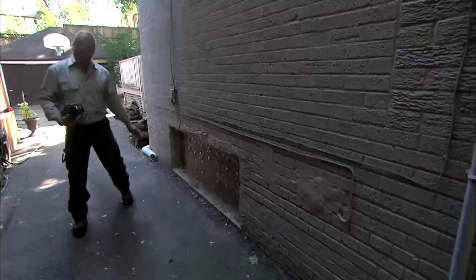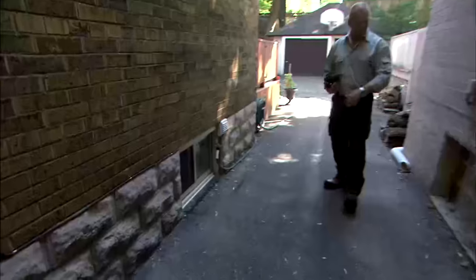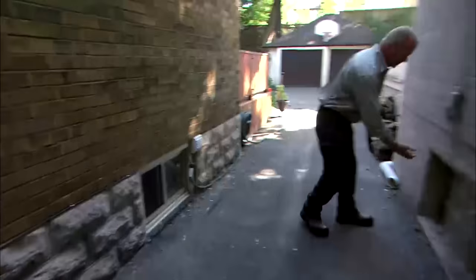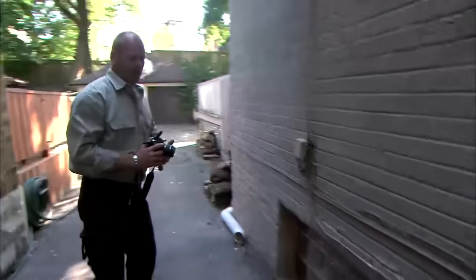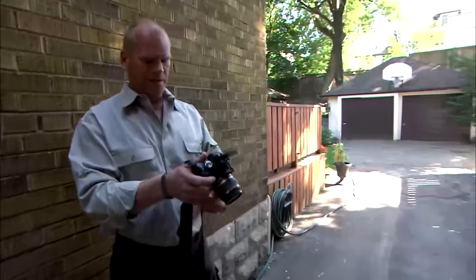Look at the size of this window. Now, there is a steel lintel here. I did take a look at that at the beginning. It is brought over. Okay, so they widened the window. Is it in the plans? The answer is no. This house has a whole lot of problems.